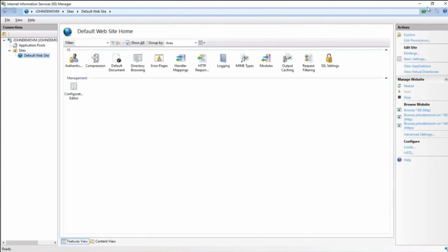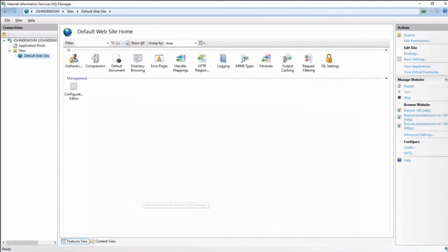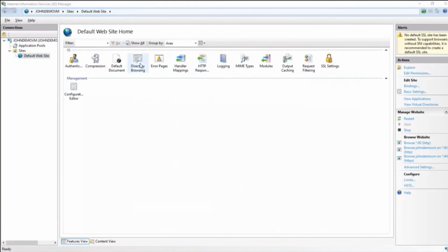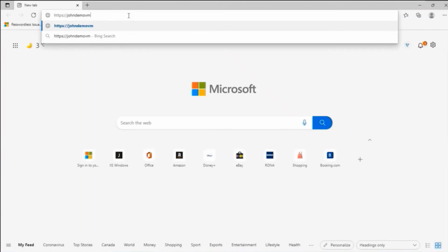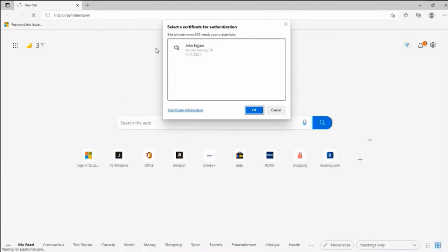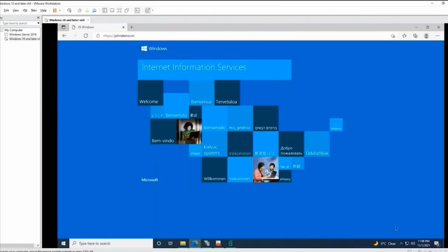So here you can see that we've required digital certificates, and in just a moment, I'm going to log into the IIS tenant and use my certificate that we created earlier to authenticate without the use of passwords. And this is it. That's all that's required. And this is why we call it going from zero to hero.